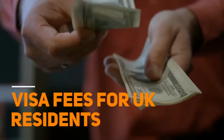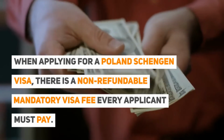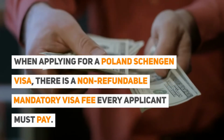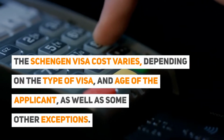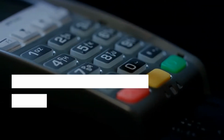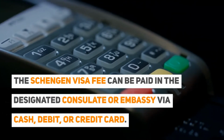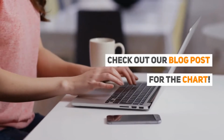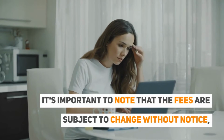Visa fees for UK residents. When applying for a Poland Schengen visa, there is a non-refundable, mandatory visa fee every applicant must pay. The Schengen visa cost varies, depending on the type of visa and age of the applicant, as well as some other exceptions. It can be paid in the designated consulate or embassy, via cash, debit, or credit card. Check out our blog post for the chart. It's important to note that the fees are subject to change without notice and will not be reimbursed if your visa is rejected.